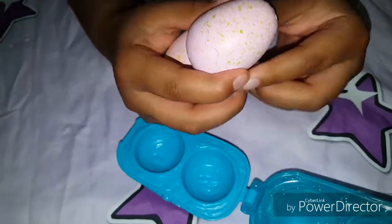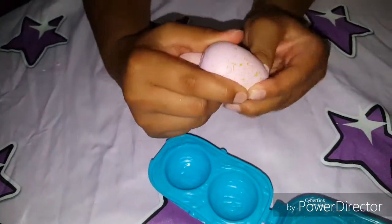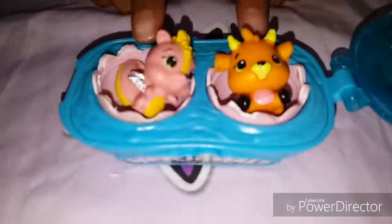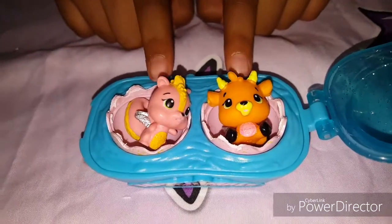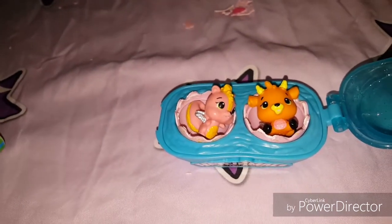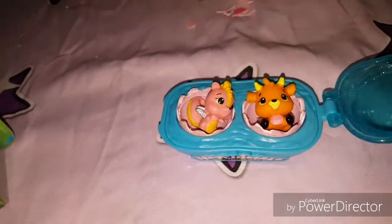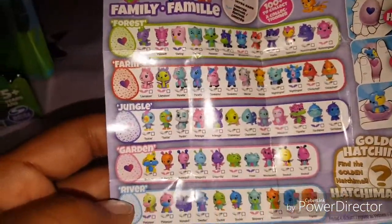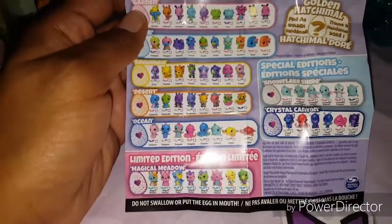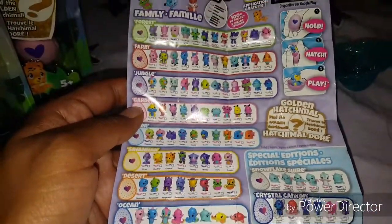Okay, we rubbed them. Now let's see who's inside. Wait till you find them on the collector's guide. Let me know what are these two little names, and which family do they fall in? Are they from the forest, the farm, the jungle? We did not find them ourselves on the collector's guide, so I'm not too sure where they are from.